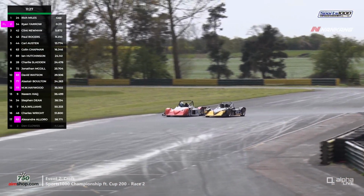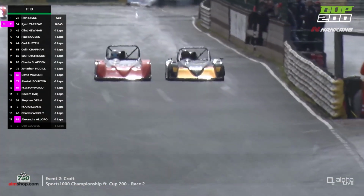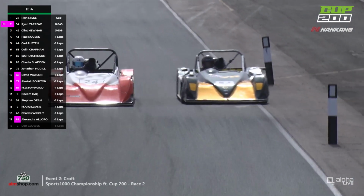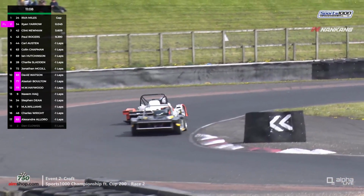He's got his car overlapping, and it's what we had about 3 or 4 laps ago. The two of them absolutely side by side over the line. It's just about Miles ahead, not by miles, by inches, as they go over the line. And again, it's 0.045 seconds, which I think is exactly what it was about 3 laps ago. But this time, it's Miles that prevails over Yarrow as they go into Clervaux corner.